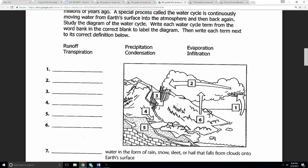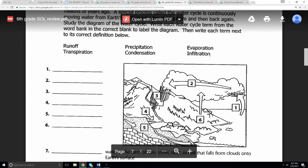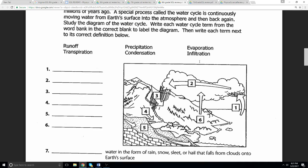Oh, let me double check, Aisha. You went too fast. I wasn't ready for it. So let's see, Aisha, really quick. Evaporation, condensation, precipitation, runoff, precipitation, runoff. You missed one. Infiltration, then transpiration. So Aisha, you got everything except for after runoff. That's where you would sub in right there, infiltration. But otherwise, you had it down perfect.